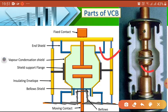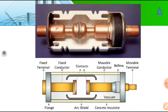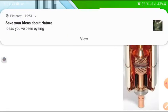Same. Now let us see one by one in detail the construction. Each part, what is the purpose? Now you can see here. It has an outer envelope which is made up of glass joined with end rings. So here you can see in the figure itself.